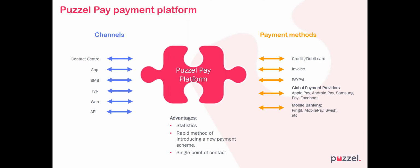With that in mind, it's worth talking about Puzzle Pay, a payment platform that we offer. The key thing here is balancing choice with simplicity. It allows the customer to choose from a tailored set or a preferred payment option. We're seeing Apple, Android, Facebook, and Samsung all come into the payment industry, and there's a big uptake through mobile devices. There are mobile banking apps like Ping It, where you can transfer money. PayPal, of course, is hugely popular, moving away from just standard credit or debit cards. So the customer is allowed to select their own preferred payment method.